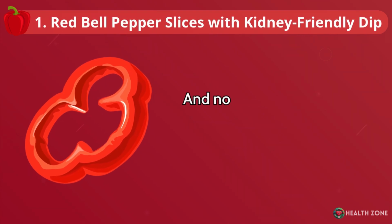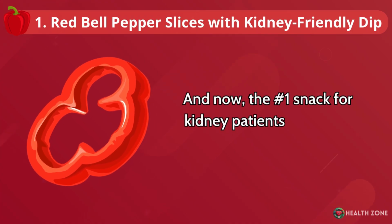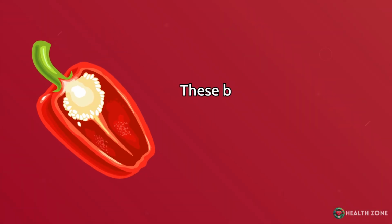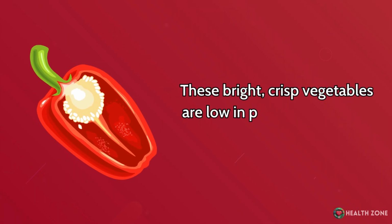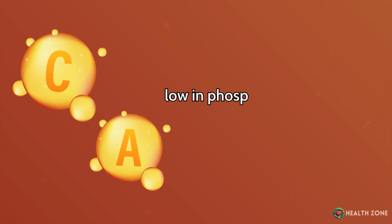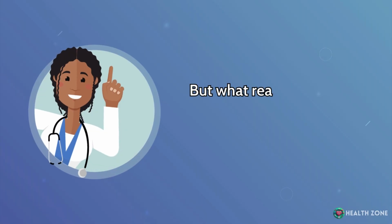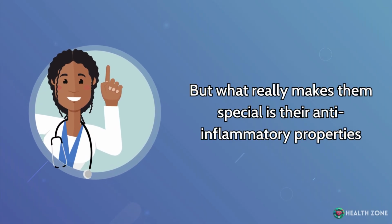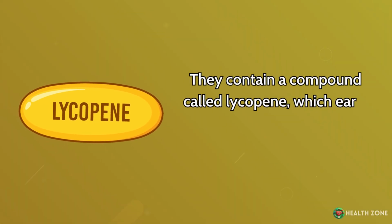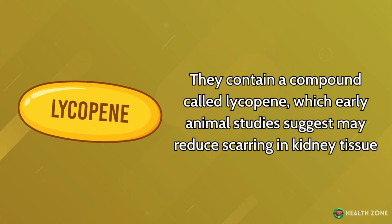Number 1. Red bell pepper slices with kidney-friendly dip. And now, the first snack for kidney patients: red bell peppers. These bright, crisp vegetables are low in potassium, just 88 milligrams per half cup, low in phosphorus, and packed with vitamins C and A. But what really makes them special is their anti-inflammatory properties. They contain a compound called lycopene, which early animal studies suggest may reduce scarring in kidney tissue.